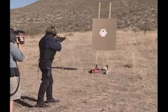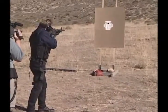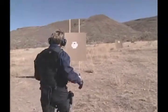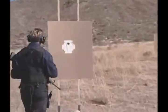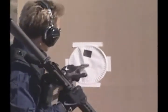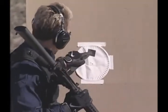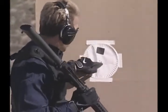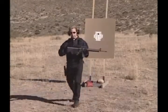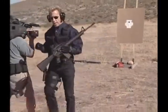And I'm going to do the same exercise here. Aiming at the center of the black. All right? And again, results are much the same. A little bit of difference. So that could have been me, obviously, in my hold, but still not a bad little group. Again, aiming at the center of the black, you can see the shot is low, and something you'll have to take in consideration at these CQC type distances. Now let me move back to my table.